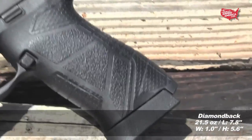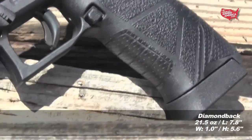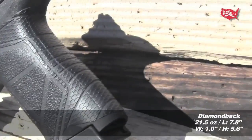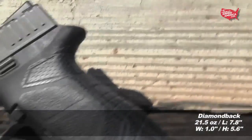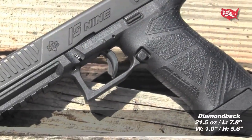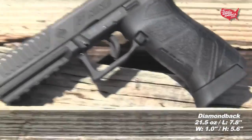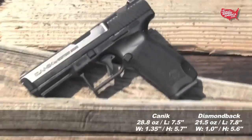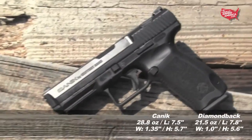In fact, to me, it's just a little bulky. The grip has some texture to it, a little bit smooth, but it does have texture. I'm not sure if you really require that additional texture or not, but it's not real aggressive. It does have an undercut trigger guard. That's nice if you want to get a good high grip. Overall, this has a real nice aggressive look to it. The TP9 Mechanic, which is made by Century Arms, has a really nice aggressive look to it as well.